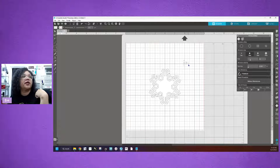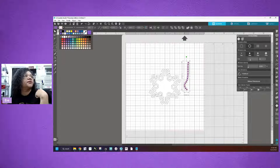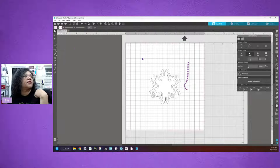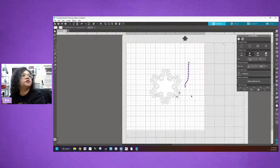I'm going to grab freehand and grab me a row of stones, hit release stones, and make these purple so that you can see them, and we're going to take the red outline off of them. Okay, so this is what I wanted for my little mug rugs. This is how I wanted the stones to be. So I put a stone here, put a stone here at the end of this one.